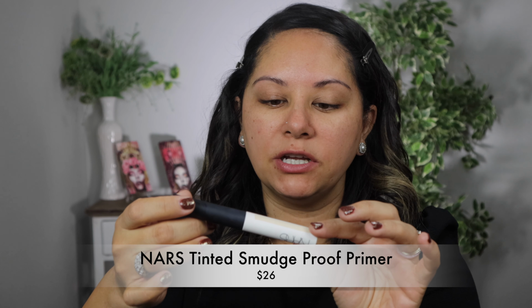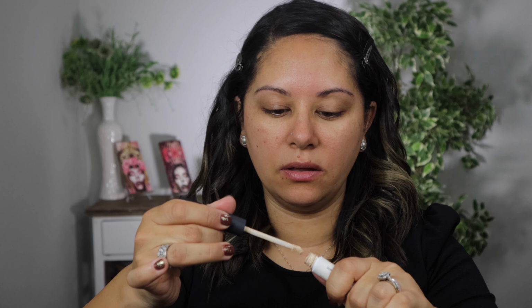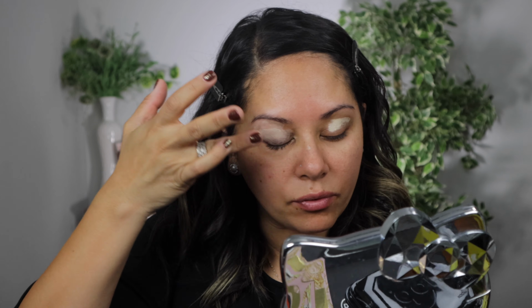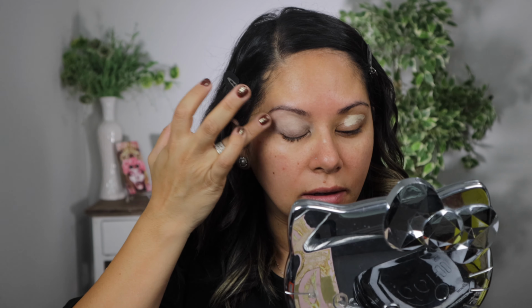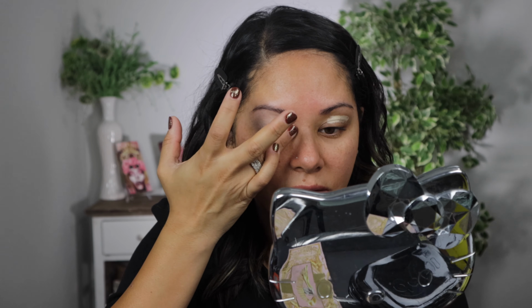While we are waiting on that, I will go ahead and prime my eyelids. I like the NARS Tinted Smudge Proof Eyeshadow Base. I think that it works really well in making sure that my eyeshadow stays put throughout the day. I like to pat, not pull, because I am 39. My eyelids are getting a little bit thinner, maybe a little crepey, so I like to be very delicate around the eye area. It takes just a second longer, but it's so much better on your eyelids.